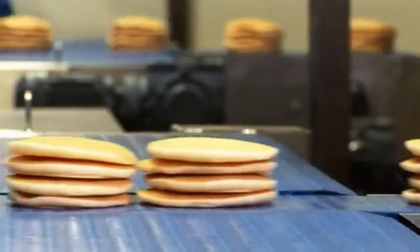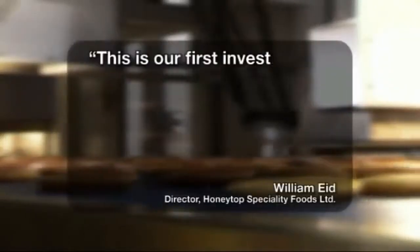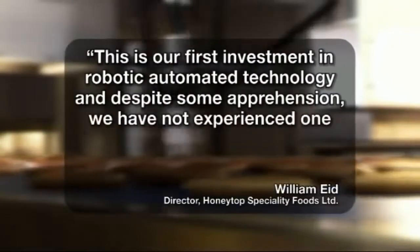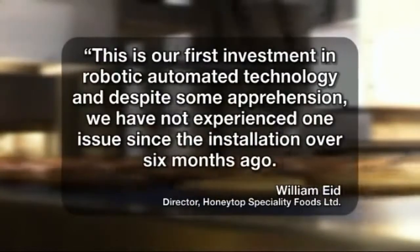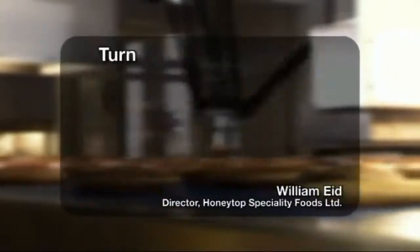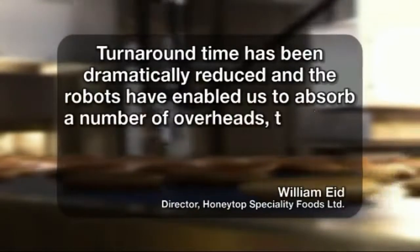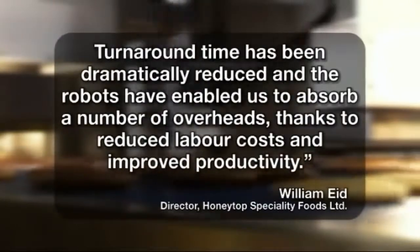packed and distributed. Speaking about the final solution, William Eade, director of Honeytop Specialty Foods Limited, commented, "This is our first investment in robotic automated technology, and despite some apprehension, we have not experienced one issue since the installation over 6 months ago. Turnaround time has been dramatically reduced, and the robots have enabled us to absorb a number of overheads thanks to reduced labour costs and improved productivity."